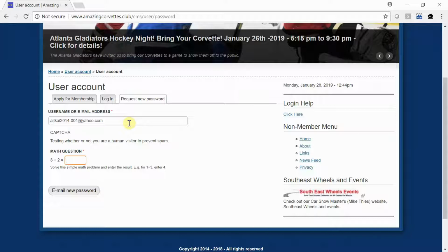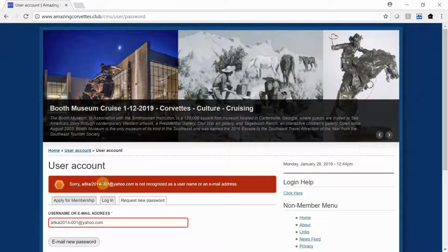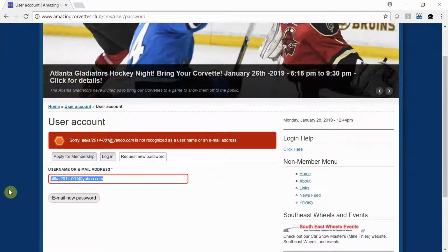And we'll have to answer the math question to make sure that we're not a hacker. And click on Email New Password. Looks like that's not a good email account. So I may have used the wrong email account. So let's try a user account. Of course, I did that on purpose so you would see what happens if we enter an email account that's not actually registered.